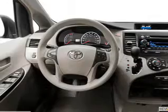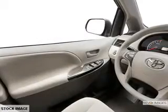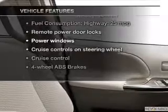The anti-lock braking system will help keep you safe on the road. Heated seats offer comfort in cold weather. Let the outside in with a power sunroof. And with these notable features, you won't want to miss out on the opportunity to own this amazing ride.